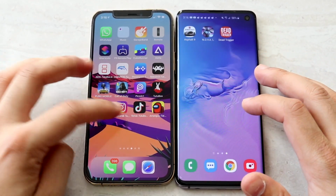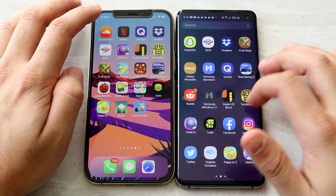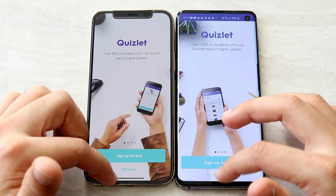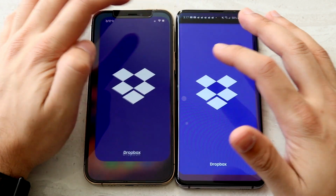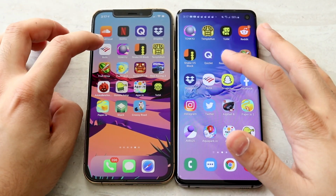Now let's go ahead and load up these third-party apps that I have right here and these ones right here. Let's do Netflix, which I still don't have on this phone, which is very weird. I don't know why. Quizlet, 3, 2, 1. And I think the iPhone 12 Pro was definitely faster there. Animation-wise, you can see kind of the same thing going on, not a big difference. Dropbox, 3, 2, 1. And the 12 Pro again is faster. Galaxy S10 a little bit behind.